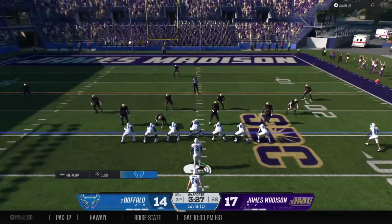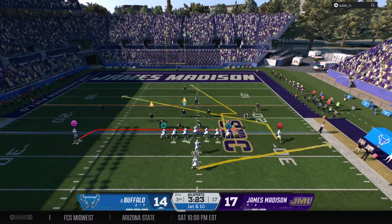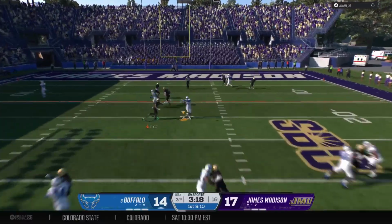One of the things that makes this quarterback so dangerous is how accurate he can be when he's on the run, and he's a guy that's looking to throw. He's not looking to take off himself. Showed you that accuracy on that play to get the first.